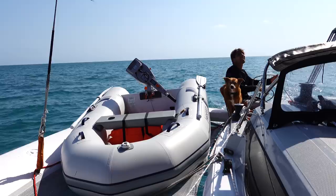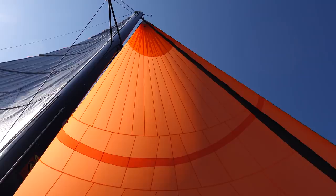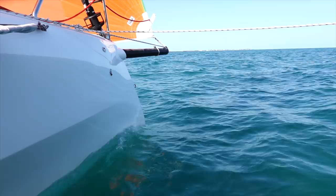It was great to have this asymmetric spinnaker back as part of our sail quiver, and we were really going to need it in the next few days, as you guys will see in the coming videos. We've never had an asymmetric spinnaker before, but it's proven to be extremely versatile. We were actually sailing with the apparent wind slightly in front of the beam this day, and the sail was staying full just fine and pulling us along really nicely.